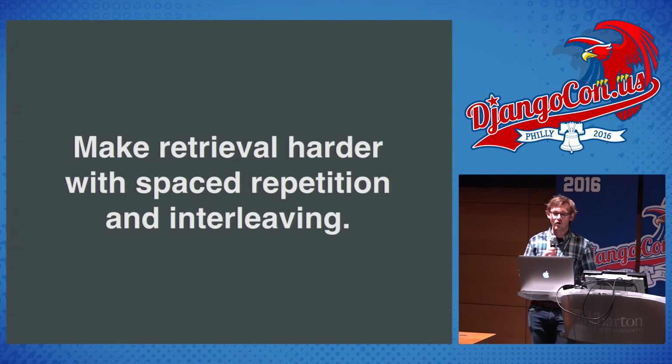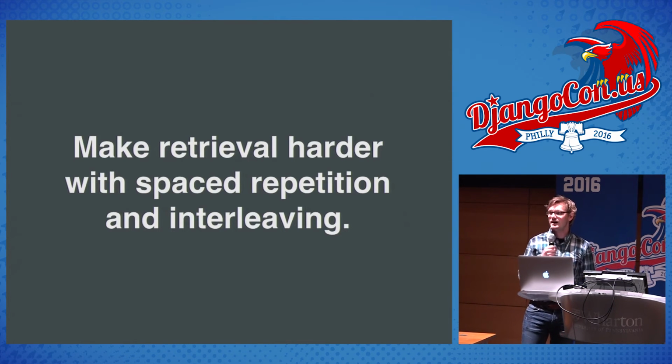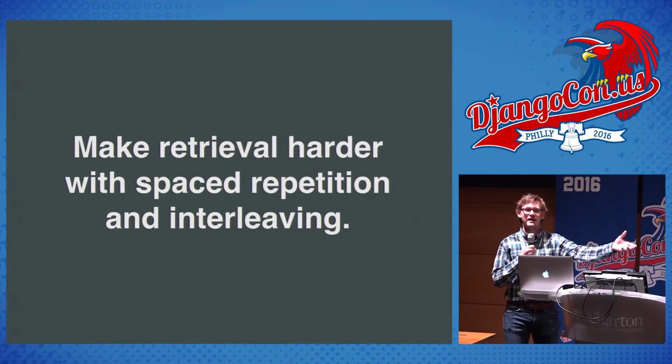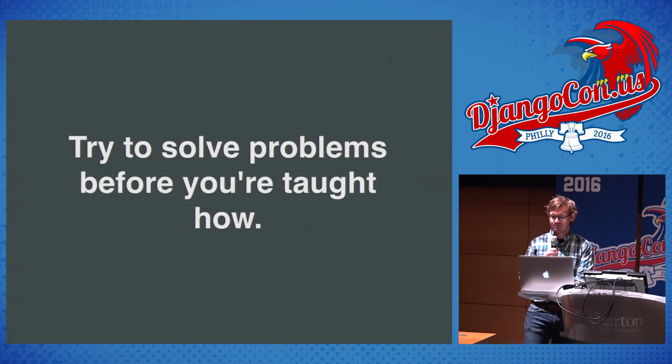Make retrieval harder with spaced repetition and interleaving. Interleaving is this idea of having multiple topics. So I would suggest if you're trying to learn a little bit of advanced CSS, you go ahead and sprinkle in some SQL query stuff. So you're going to interleave topics, which helps you forget the CSS that you were just working on, and then you come back and you retrieve that information, and that'll actually increase your learning.